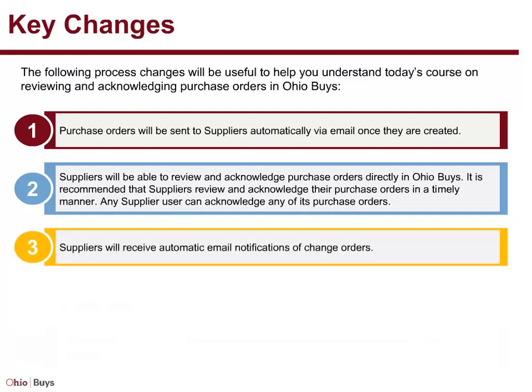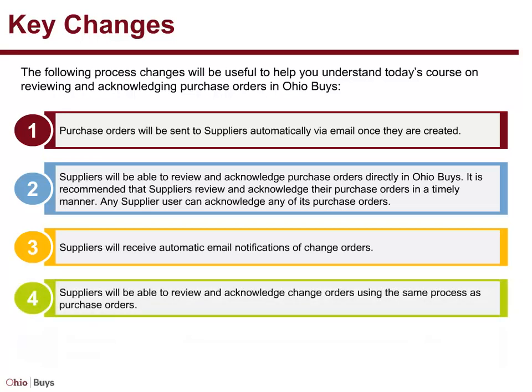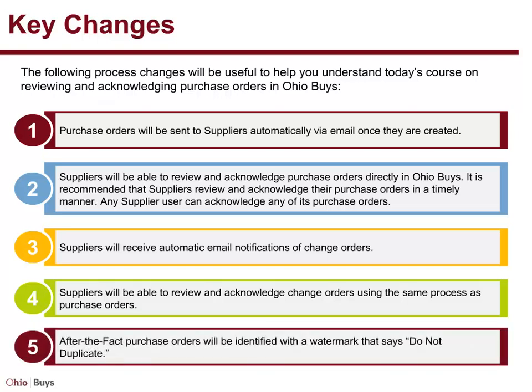Suppliers will receive automatic email notifications of change orders. Suppliers will be able to review and acknowledge change orders using the same process as purchase orders. And after the fact, purchase orders will be identified with a watermark that says "Do Not Duplicate."